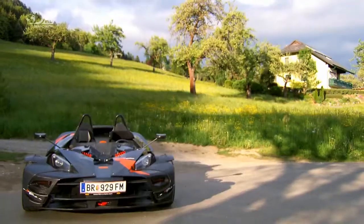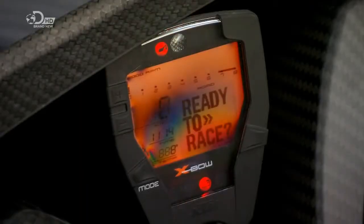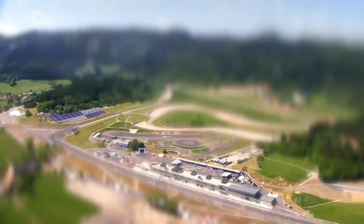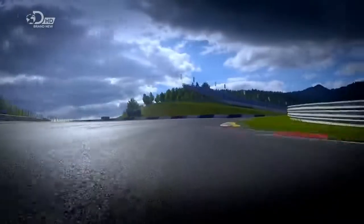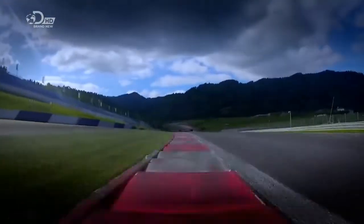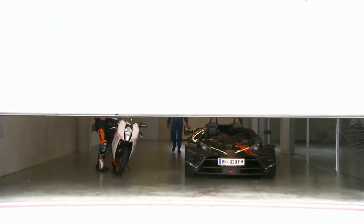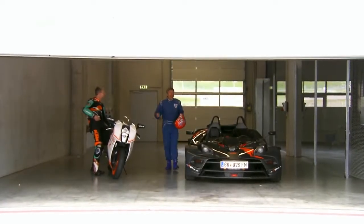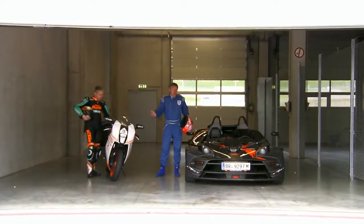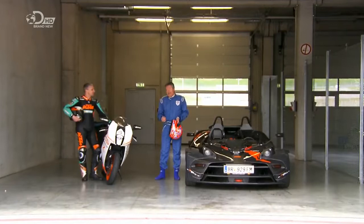But now I want to see if that thrill translates to the circuit. This is a track day car after all. Welcome to the refurbished 2.7-mile Red Bull Ring, former home of the Austrian Grand Prix. Legends from Emerson Fittipaldi to Michael Schumacher have sprayed champagne here. Today, it's all ours. Now, this thing is all about being fast, exciting and racy. So, I've lined up a fast, exciting race against that.